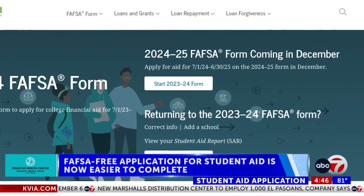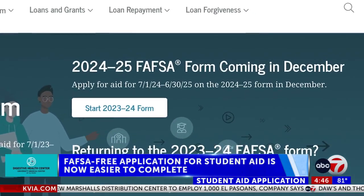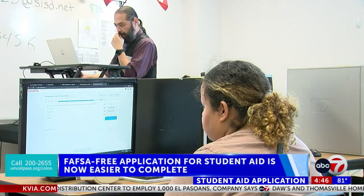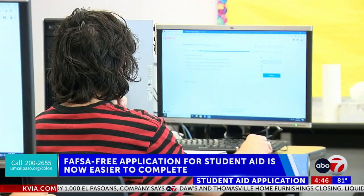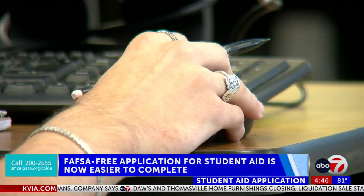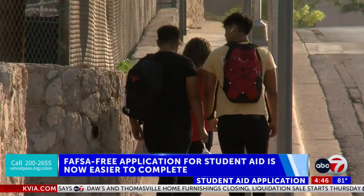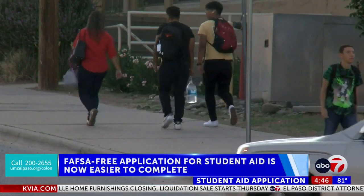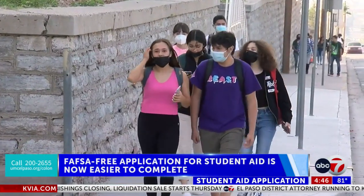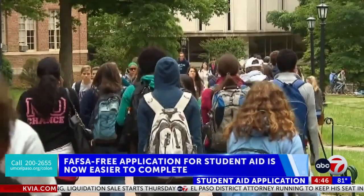Now, these changes are to encourage more students to apply. The first major change is that the application will be much shorter, as they are reducing the number of questions from 108 to just 36 questions. Most of the information required will rely on the parents' tax returns, and this information will be transferred directly from the IRS.